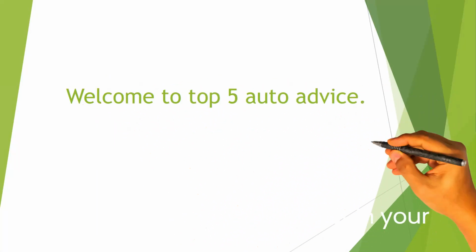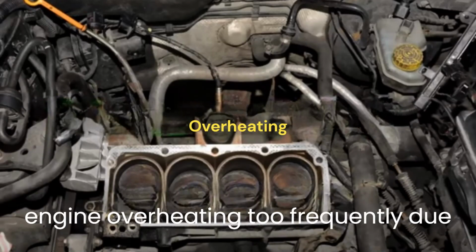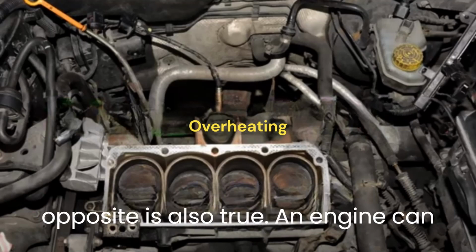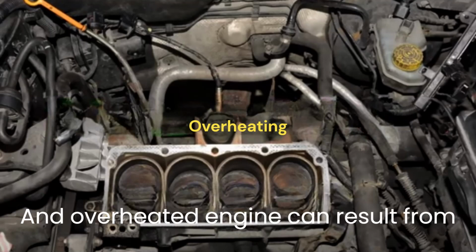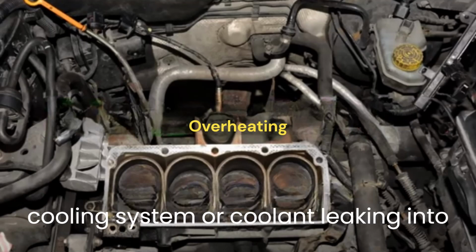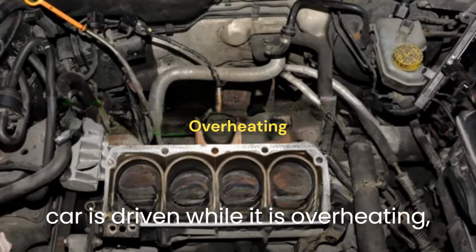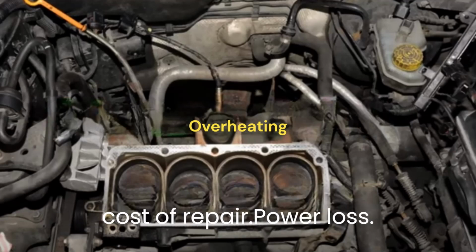Signs of a bad head gasket in your vehicle. Overheating. Head gasket failure can result from an engine overheating too frequently due to a blocked radiator, coolant leak, a broken fan, etc. But the opposite is also true. An engine can overheat due to a blown head gasket. An overheated engine can result from hot exhaust gases leaking into the cooling system or coolant leaking into the cylinders and burning off as steam. The alloy cylinder head may warp if the car is driven while it is overheating, and steam damage to the catalytic converter can significantly increase the cost of repair.